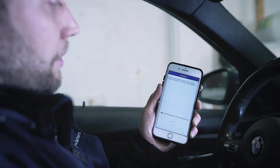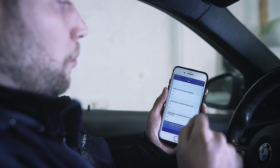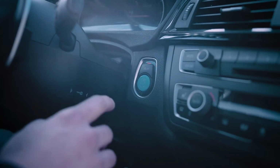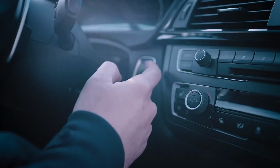Check that box and hit OK. All right, at this point, everything is coded. What I like to do now, just kind of like when we do boot mode, I like to turn off the car for about 20 or 30 seconds or so, and then we'll fire the car up and we'll test it out. Now, if you have an F Series BMW, when you start your car, it's going to default so the auto start stop is engaged.